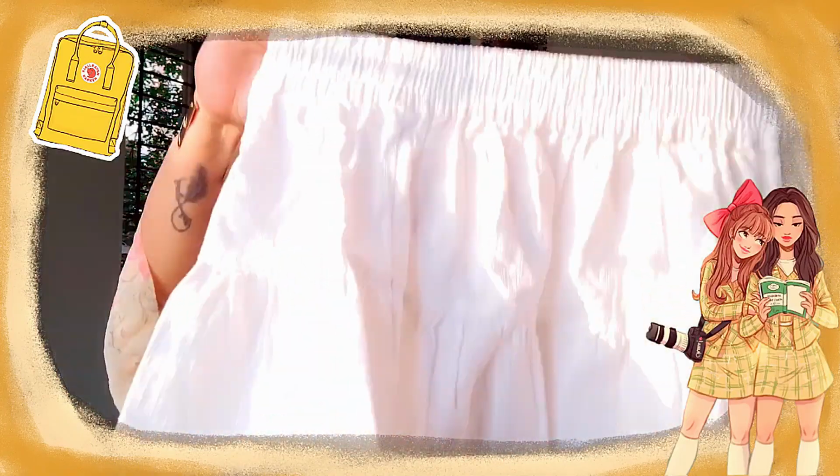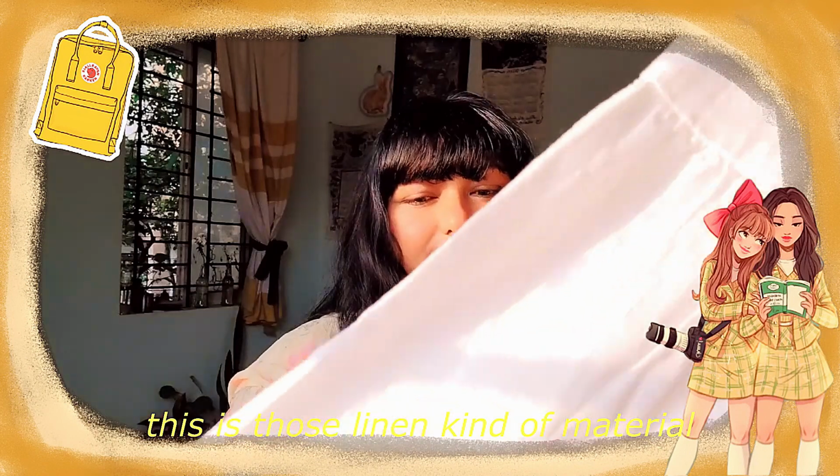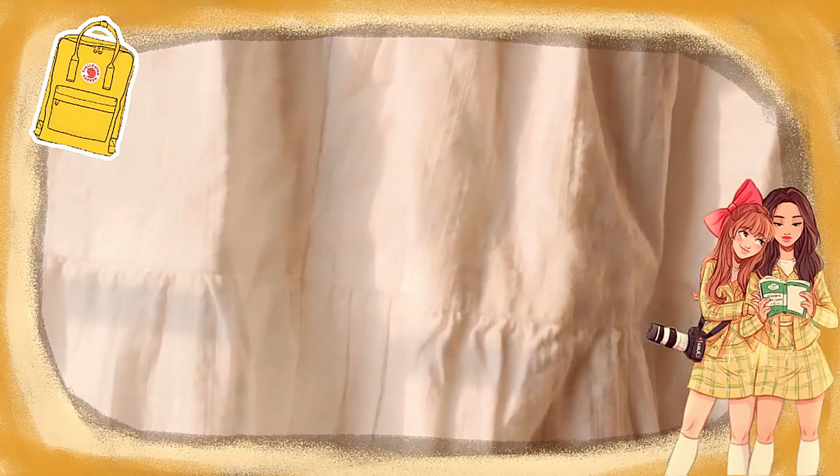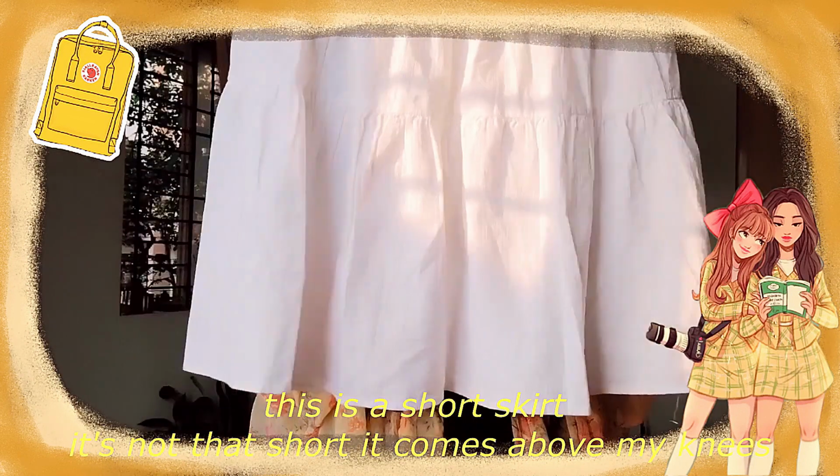So on to the next item we have here is this white skirt, which is so pretty, y'all. And this is those linen kind of material. As y'all can see, it has a certain kind of texture going on here. So this is a short skirt. It's not that short. It comes above my knees. I don't know if that's your style, because many of the girls I've seen, they like really short skirts. They don't want to do anything with above-knee type of skirts.